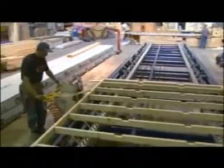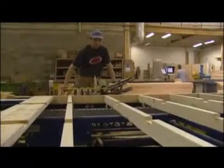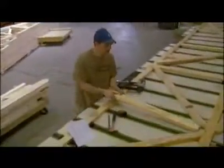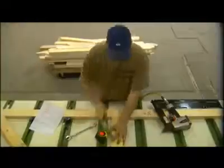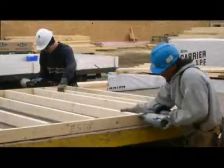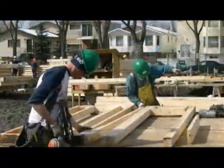Prefabricated construction means that part of a building, or even the entire building, is constructed in a factory and then assembled at a build site. Prefabricating in a factory offers many benefits, including weather protection. However, sometimes it makes more sense to prefabricate right at the job site, using portable equipment.